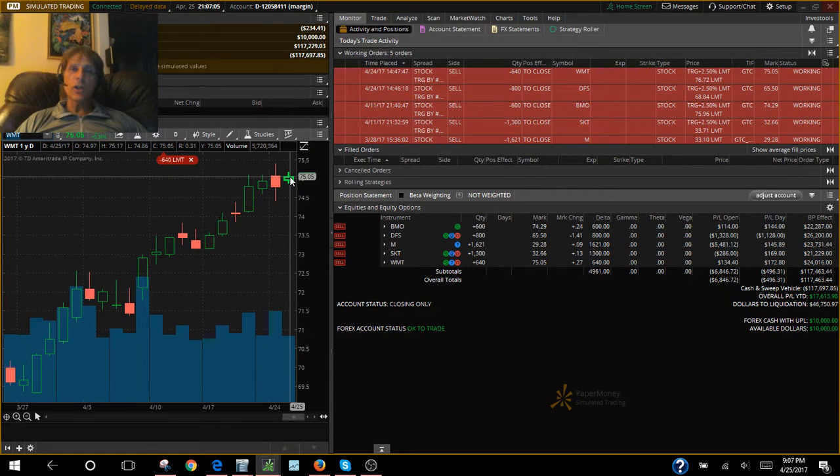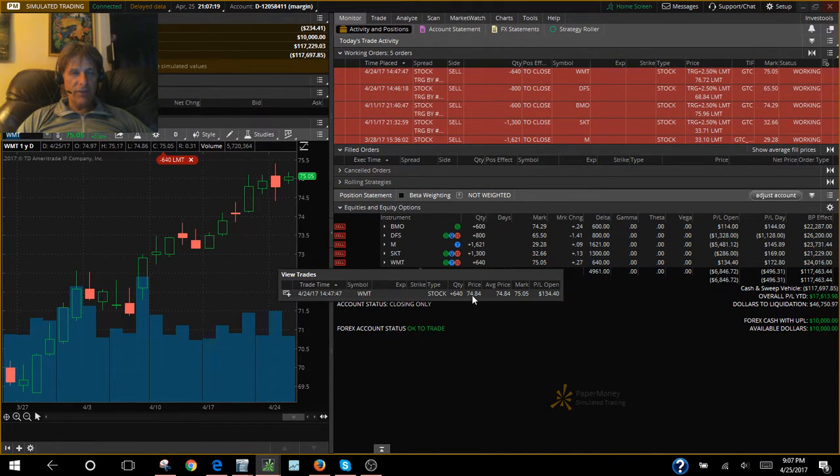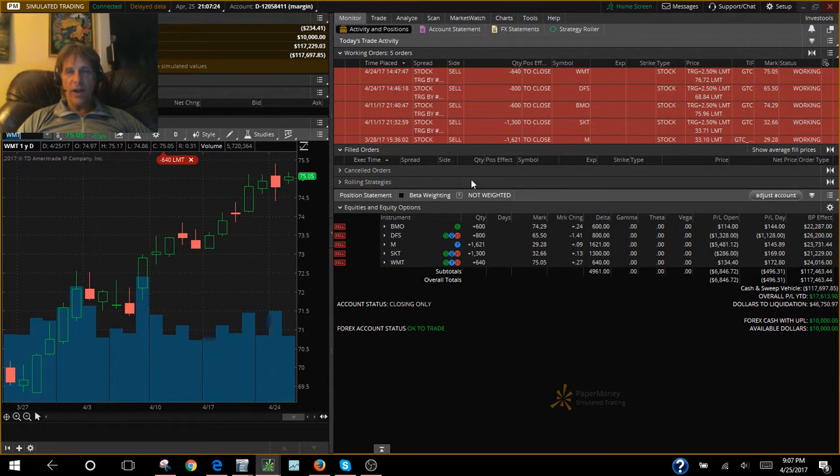Now we jumped into this yesterday at the opening of the day, and let's see where we are with Walmart. We got in at 74.84, and right now she's at 75.05, and we have an exit at 76.72. So we're into a profit right now already, only $134. It's not a lot, but we got $24,000 riding on it. Okay, so 134 is not a lot.